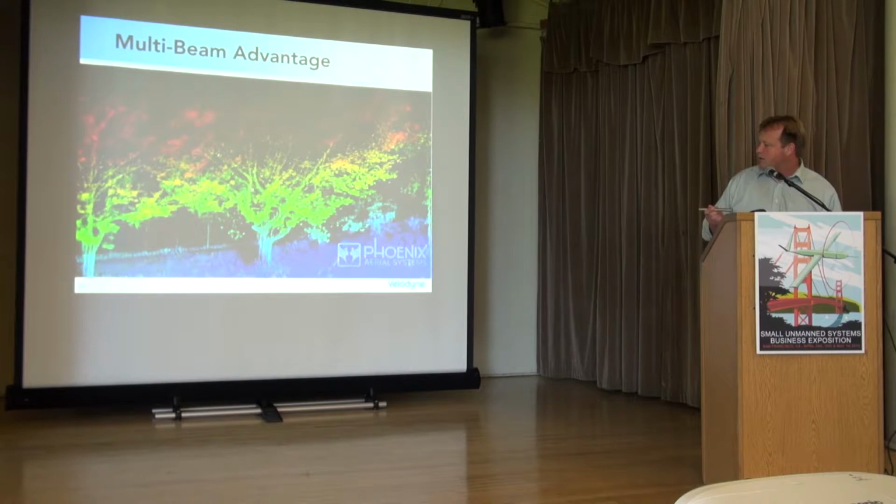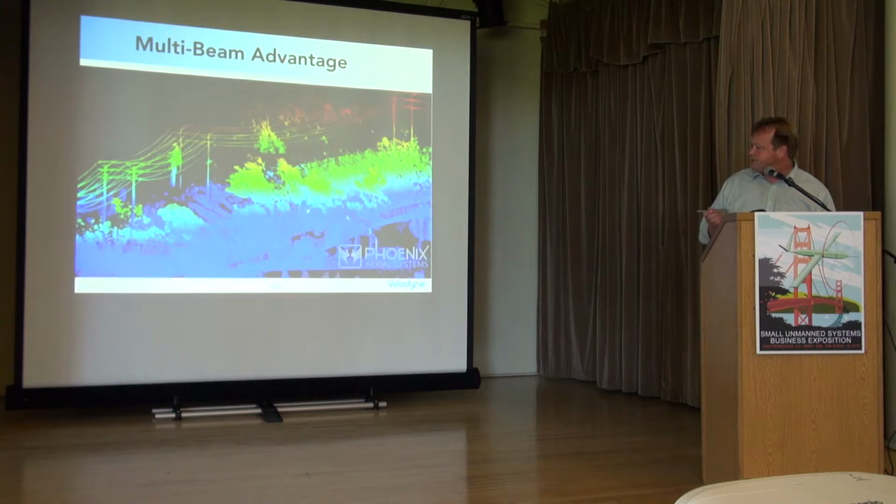I mean, you see all the branches, the leaves, even so they're behind each other. And this is taken without dual returns. This is just the raw data, but with 32 laser beams. Same thing on this picture here. You see the trees again, and you even see the power lines. And that's really the advantage of having multiple beams in the sensor.